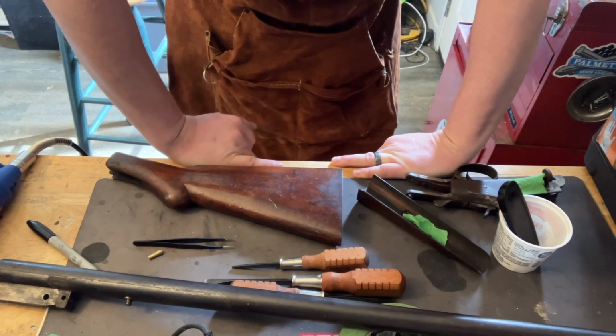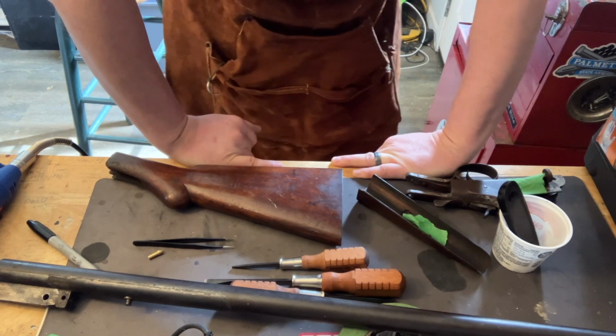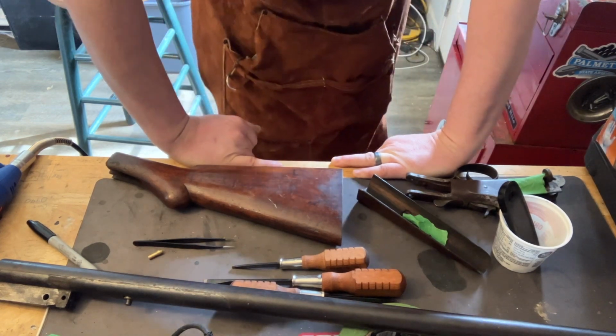I've had it for quite some time. Never really done anything with it. I've shot it once in the years I've had it. My father's never shot it, but he was there when I did get to shoot it, so he did get to see this.